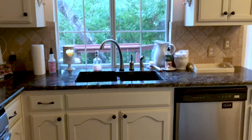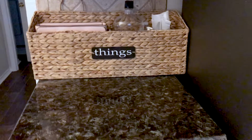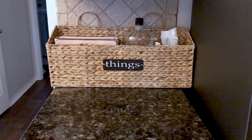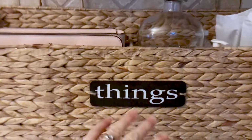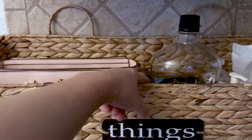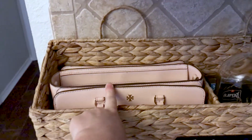And yeah, that's mostly all for this side of the kitchen. I'm going to show you real fast the other side. There is just this basket from HomeGoods over on this tiny counter next to the fridge. And I was so excited when I found this thing. You can take this off if you want, but it has these two dividers in it. And I knew instantly that that was the perfect size for my purse.